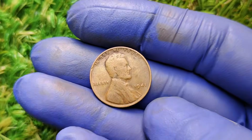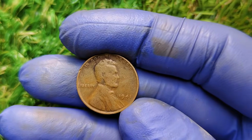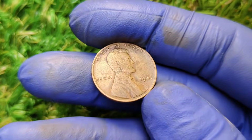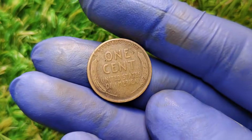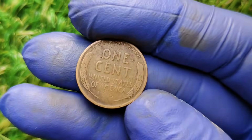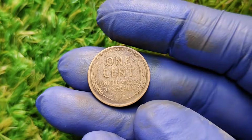Why? Because they were minted in Philadelphia, the birthplace of modern U.S. coinage, and unlike other mint locations, Philadelphia did not use a mint mark at the time. That small absence of a letter may seem insignificant, but in the world of coin collecting, it can dramatically impact the rarity and value of a coin.